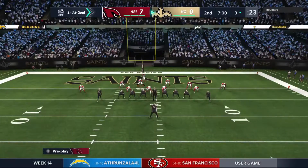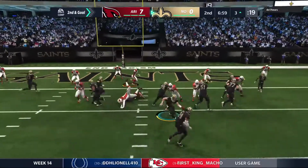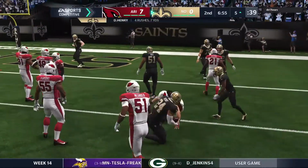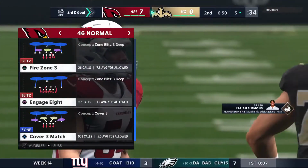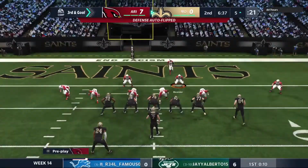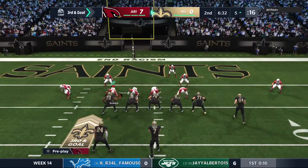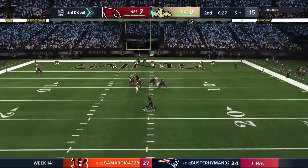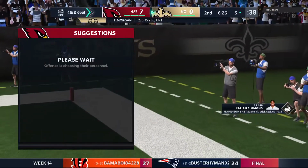So 2nd and goal, and the big man Henry alone in the backfield. He's going to get it running right. And there is nowhere for him to cut back as he's taken down in the backfield. It'll go down as a 2-yard loss, and it brings up a 3rd down and goal to go. From the shotgun, he'll look to throw. Now they're staring at a 4th down as Arizona's defense does its job.